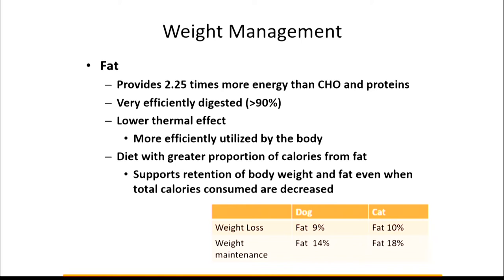So for fat, we recommend a big decrease in fat content of a weight loss diet, down to 9%, and then weight maintenance 14%. For cats, down to 10% for weight loss, back up to 18% for weight maintenance. So fat needs to be controlled and severely limited. So here we go with high protein, lower carbs, more fiber though, lower fat.